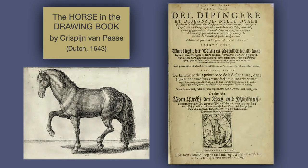Next, a brief comparison will be presented between two book publications, one from the 17th century and the other from the 19th century, both of which illustrate the anatomy of the horse according to the prevalent artistic manner of their day and the ideal representation of the popular horse types respective to that century.